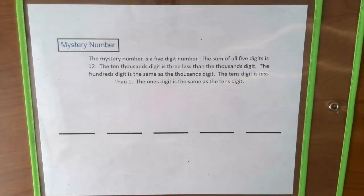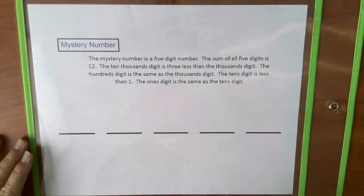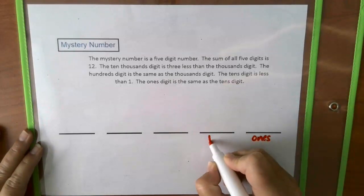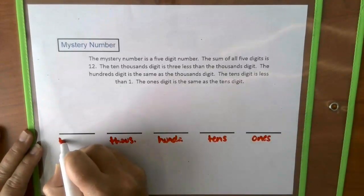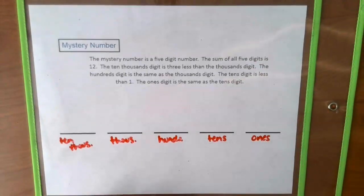So this says the mystery number is a 5-digit number. So I have my 5 blanks here, and I know that I'm going to be using every single one of them. So I'm going to go ahead and label my ones place value, my tens, my hundreds, my thousands, and my 10,000s, so that I can organize my thinking while I'm reading.